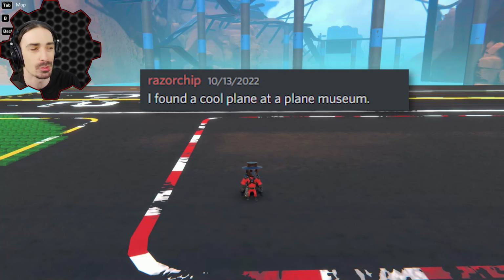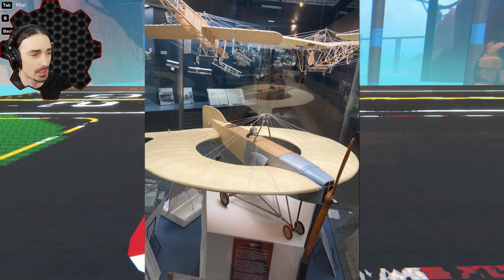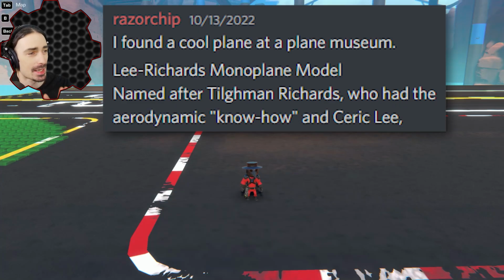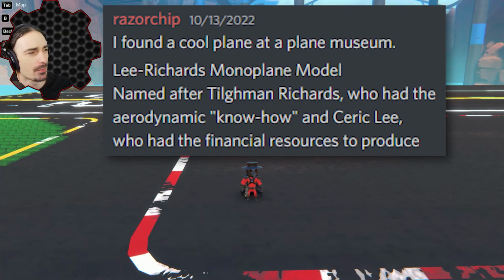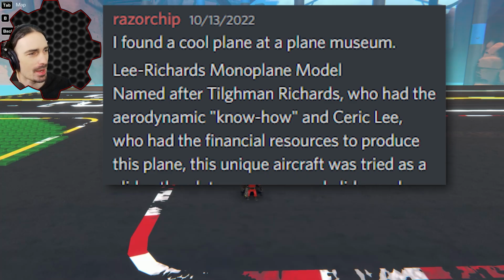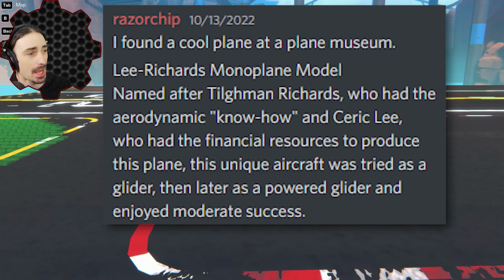at a plane museum. They attached this picture with their message from the museum itself, and apparently that plaque at the bottom says, "The Lee-Richards Monoplane model named after Tilghman Richards, who had the aerodynamic know-how, and Cyric Lee." I see why they call it Lee-Richards now. But apparently Cyric Lee had the financial resources to produce this plane.